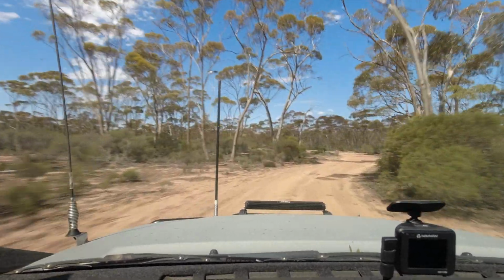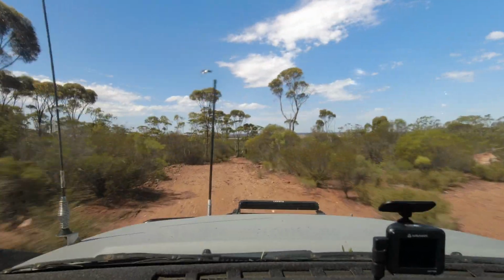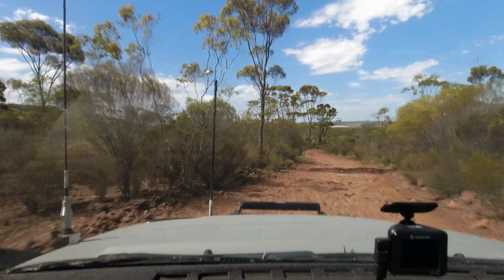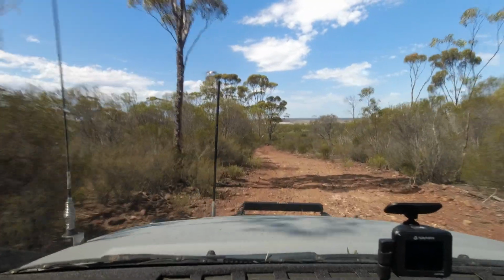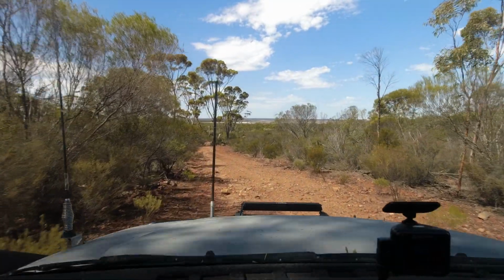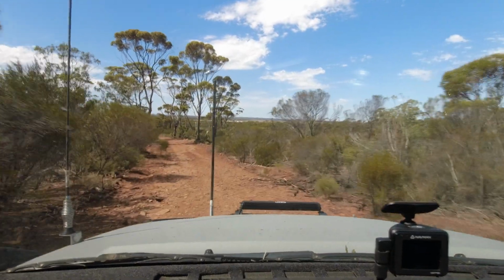Great has been through here. Scenery here is absolutely spectacular. Sorry, Carl, your doors of your camper's open. Roger, I'll pull down at the spot down here and I'll do it.